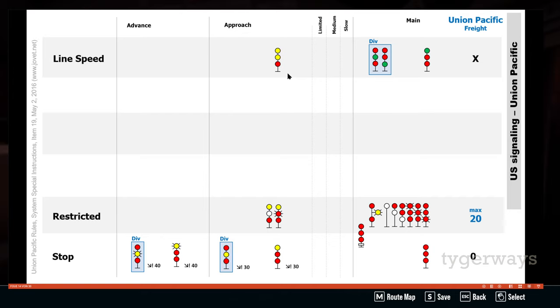So, based on this, we have some more aspects that we do not have in a speed signaling system. This here tells you to expect a diverging signal at the next signal. For that, it is called an approach diverging. So if you have two yellow lamps on top, or the topmost and the bottommost in yellow, then this warns you that you are approaching a signal of that kind, for example, a signal that tells you to diverge. And then you can look into your timetable, and then you know at what speed you have to be when you are running across the turnout.